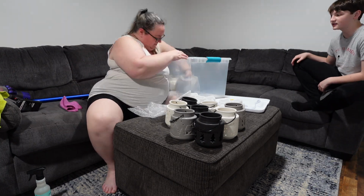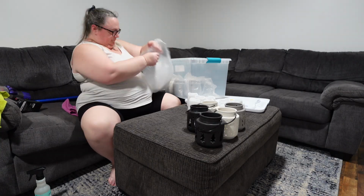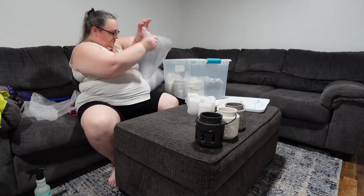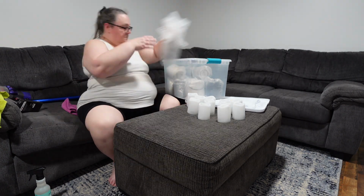And then here's my little boy coming out here yakking with me again. And I'm happy to say, friends, we only lost one lantern from the dog, so that's a score.